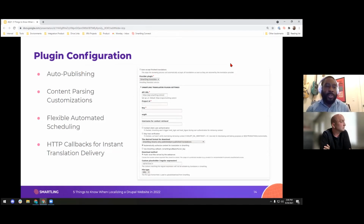Right. So the Smartling connector comes with a variety of customizable configuration options that will change the way the connector actually works. The first option I think we should talk about here is the auto publishing option. By default, once you request a piece of content for translation from your Drupal environment, Smartling will translate it, send it back, and that Drupal job that initiated the process will automatically be approved and published on your CMS platform.